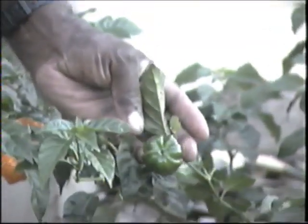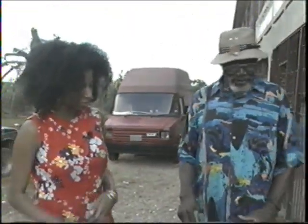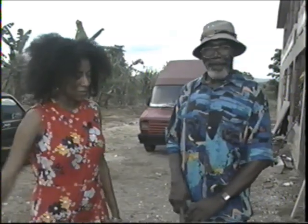Okay, yes. So there are different grades of heat when they're green from when they're ripe? Yeah, when they are ripe, they are yellow, and they're much hotter. In some cases, some of them are red. But this particular one is yellow. Okay. Beautiful. So here you have Scotch bonnet peppers.